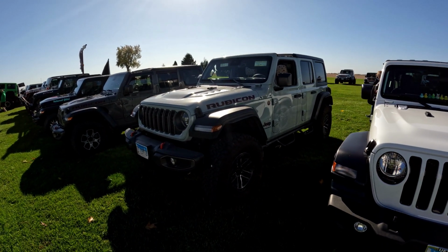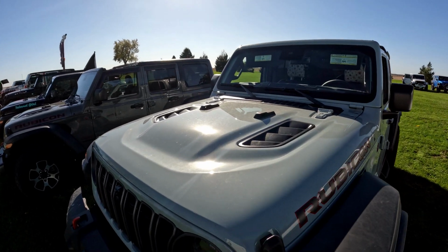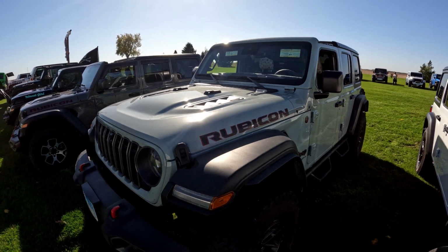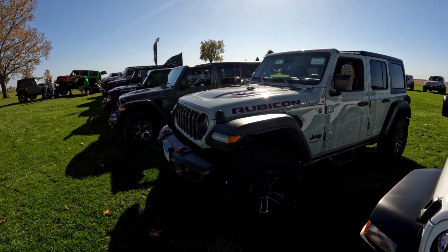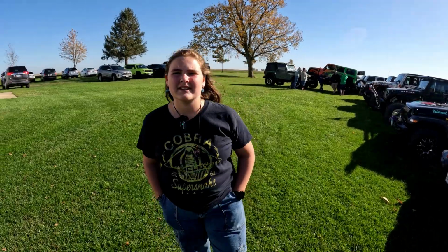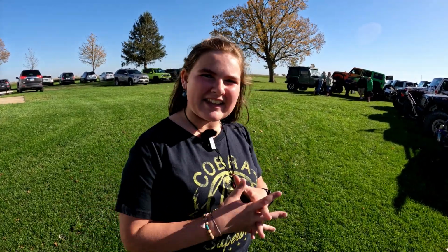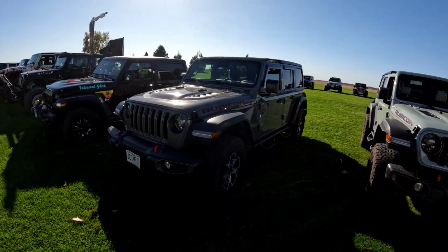Oh, this is a cool color on this Rubicon here. Love the hoods on these. It reminds me a little bit of the Raptors. I wish they would have come out with something like that for the Broncos as well, besides having to do a Bronco Raptor. But another cool color, isn't it, Monk? Yeah, I think it looks like if you mixed Area 51 and Cactus Gray together, it's that. Oh yeah, definitely. I can see that.